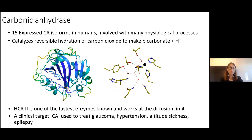One of these isoforms, which has been studied to death, you can say, is one of the fastest enzymes known. It's carbonic anhydrase 2. And it does this CO2 hydration and proton transfer roughly a million times per second. So it is one of these ultra uber fast enzymes.